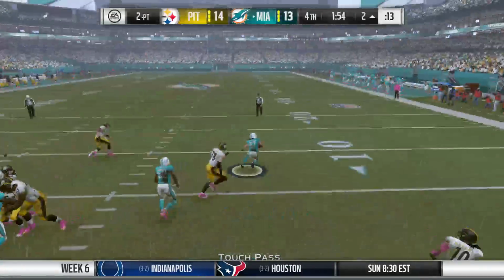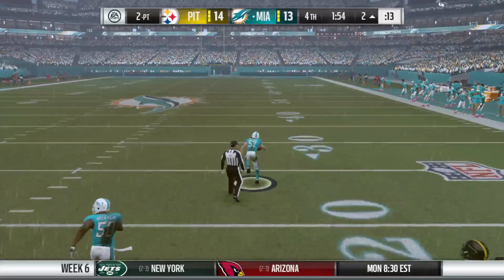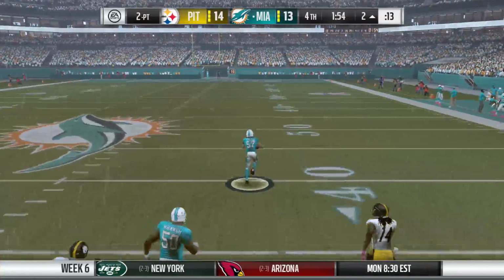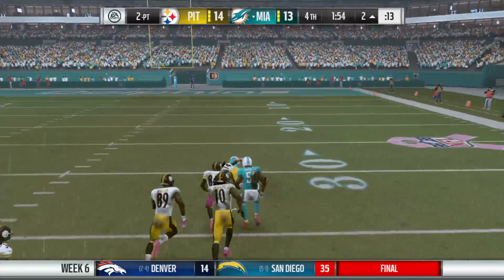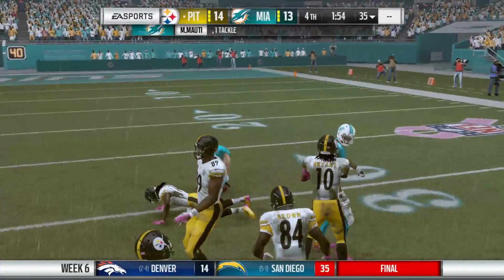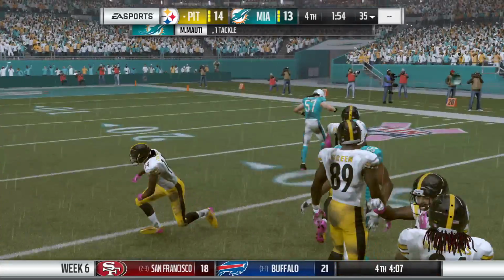And look at this. They get the turnover. There he goes, right side. A great read, and it's picked off. The 40. And a great return as he gets this all the way down close to the 30-yard line.